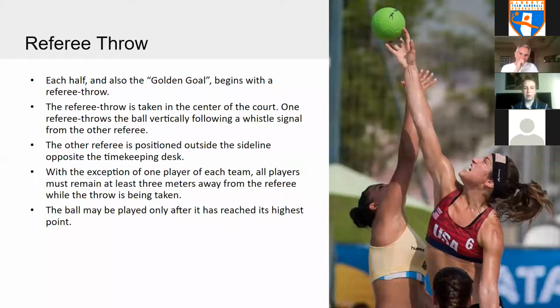We already talked about the referee throw, right? We use it to start each half. We use it in the golden goal situation. As a referee, we have one referee staying in the center, tossing up the ball. The other referee is on the opposite side, outside of the sideline, and also opposite to the timekeeper and scorekeeper table, so that they can communicate with both you, the second referee, and the table at the same time. They will blow the whistle, and that's when you toss up the ball.